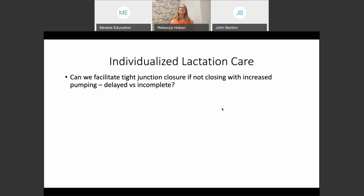And the problem now is that we have to wait until mothers have challenges or have low volumes. And then we look into things like galactagogues or maybe herbals, and we try to recommend things, but it's often, in my opinion, too late. You're weeks down the road. We really needed to address this really early on.